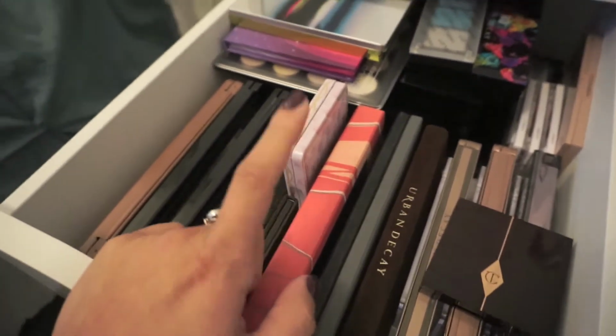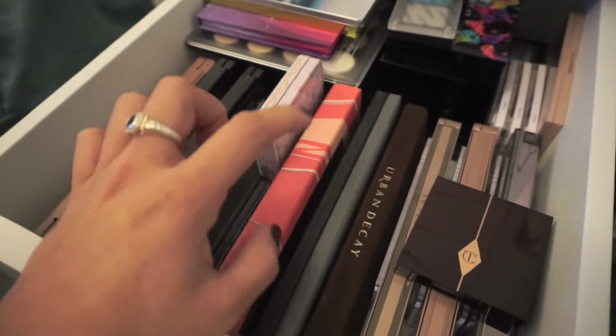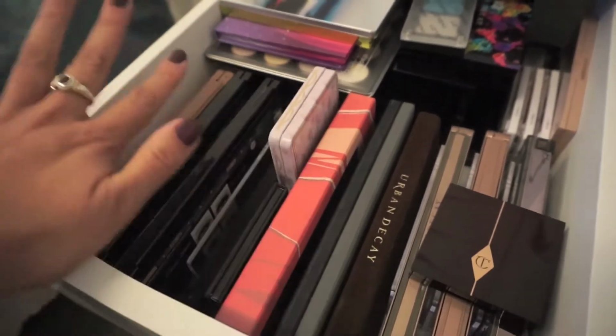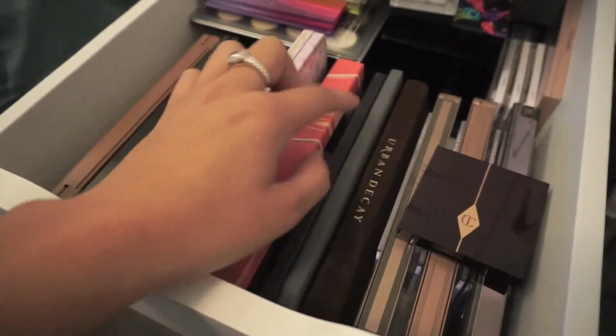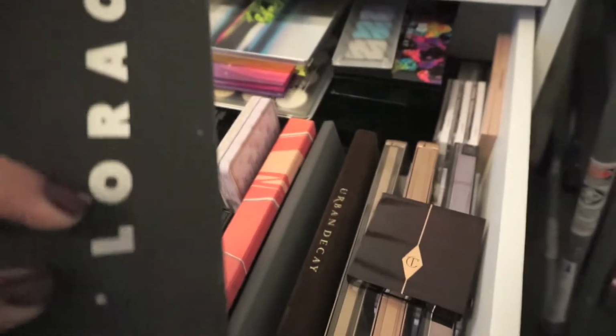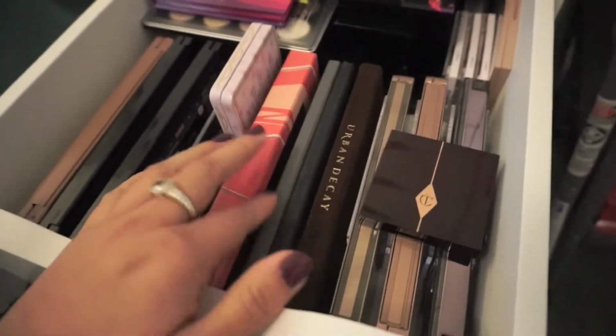I like it. I don't use it a lot just because the colors, they're really pretty, but they're very summery, so I don't need those as of recently. Two Lorac Pro palettes, or both of them. I use the first one definitely far more than the second one, which, I mean, that's just personal preference.